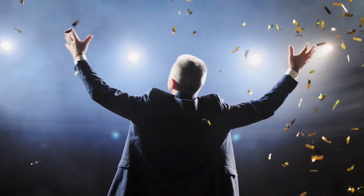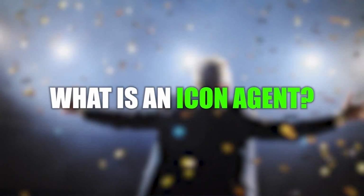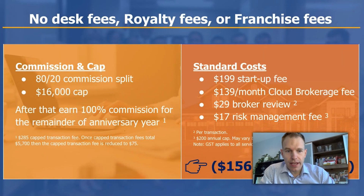My name's Chris Molinar, and in this video today, we're talking about the fees at eXp Realty and how they apply specifically to an Icon agent. Now, what's firstly important is understanding what an Icon agent is. So here's the fee split structure at eXp.